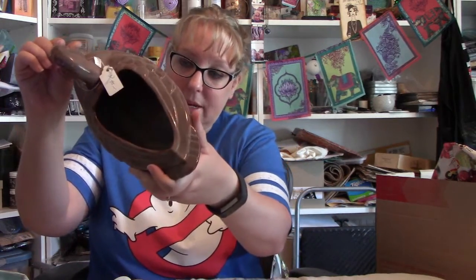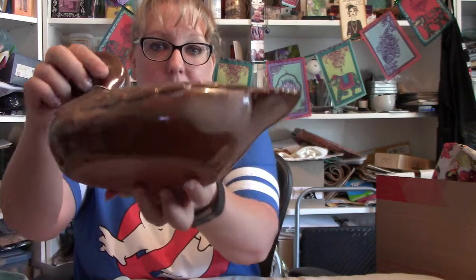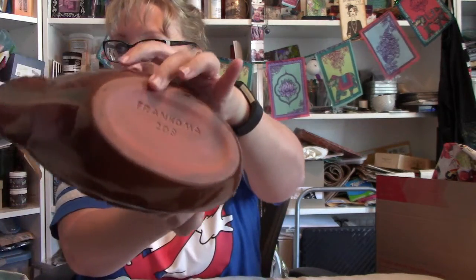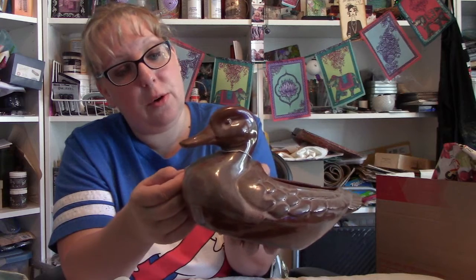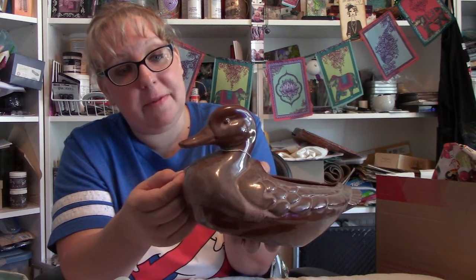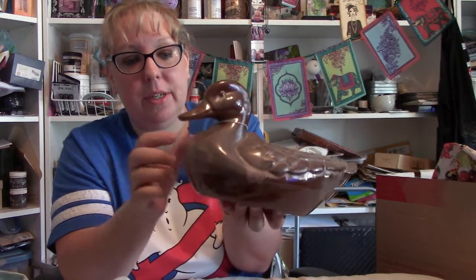So, it's a duck. It's a beautiful ceramic duck planter. He does have one little hairline crack down here. But it says on the bottom, Francoma 208. And there's a $20 price tag on here, and then there's someone's booth tag that says Francoma Salpapa Clay 1955 mint $95. So I think when the shop owner saw the 95, that's when they boosted my lot rate. But I'm like, it's a cute duck planter.